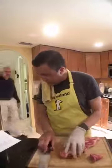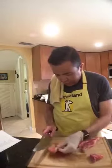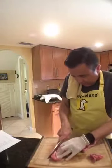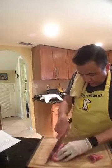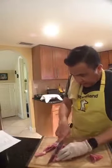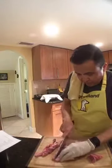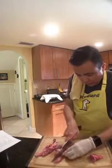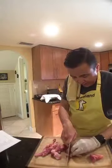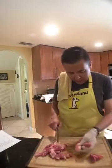Okay, so now what I'm going to try to do here is cut it into thin slices first. And then stack those slices and cut them into strips, and then cross-cut the strips into a dice, as opposed to my usual just grab it and start slicing away method. Okay, we've got strips.